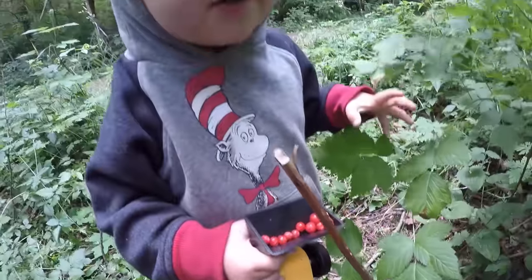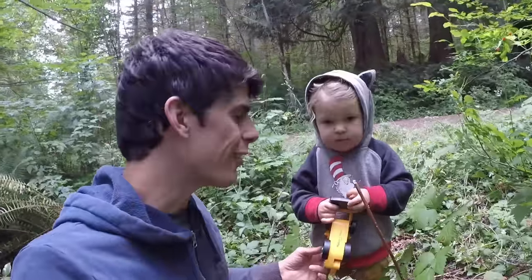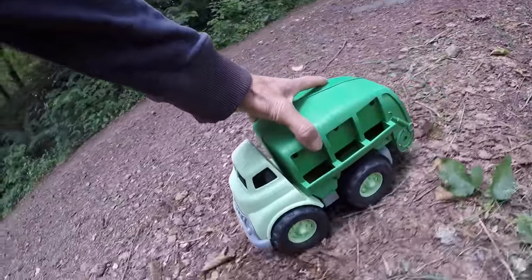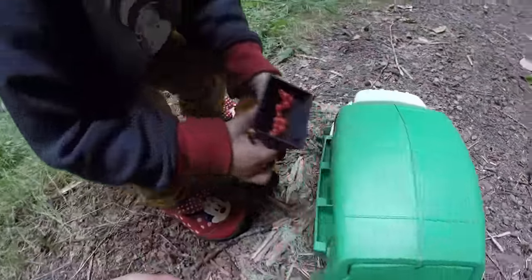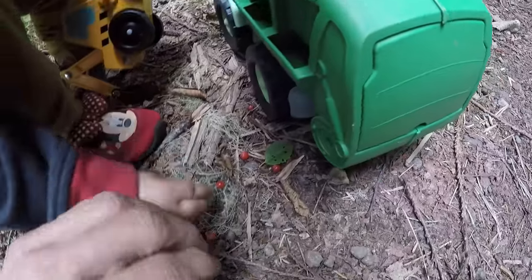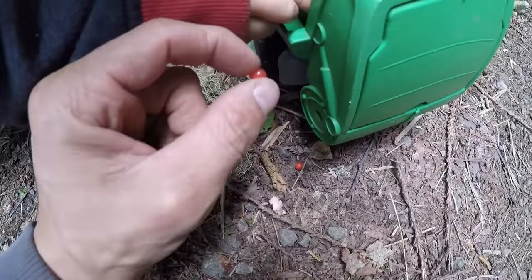Now let's blow them into the recycling truck. Yes, she's right. Now let's load them in the recycling truck. Come on, let's go. All right, let's load it in. Uh-oh, it looks like we spilled some. That's all right. We can just pick them up with our little hands.